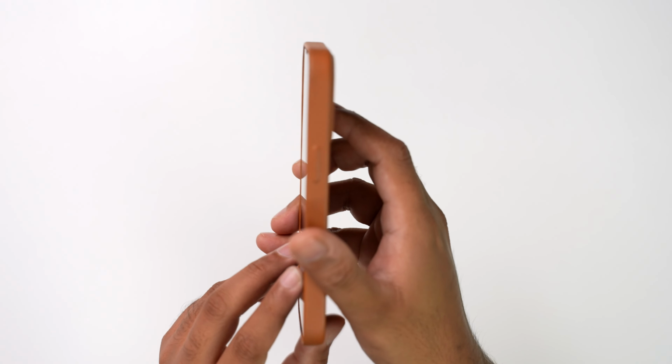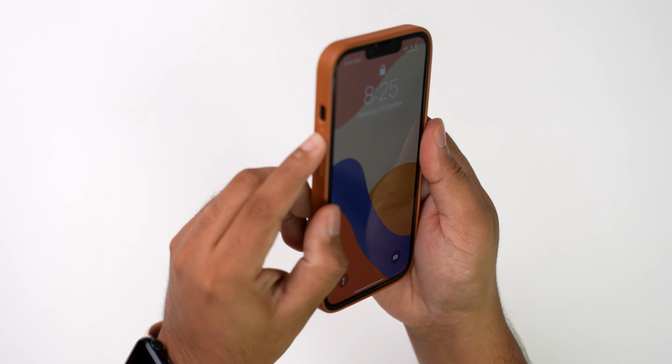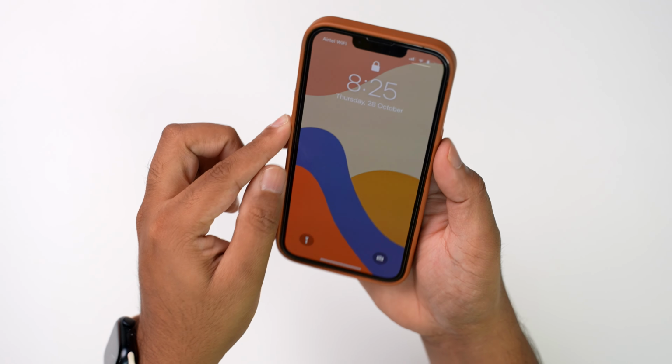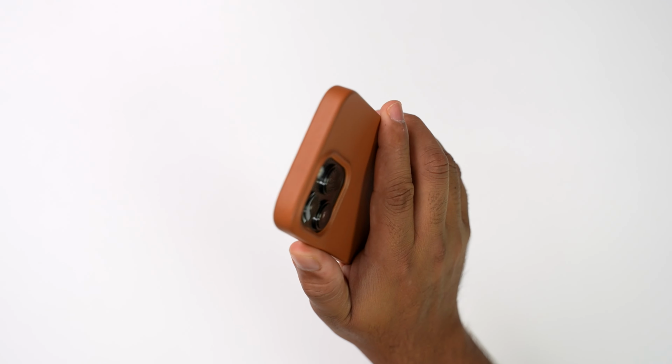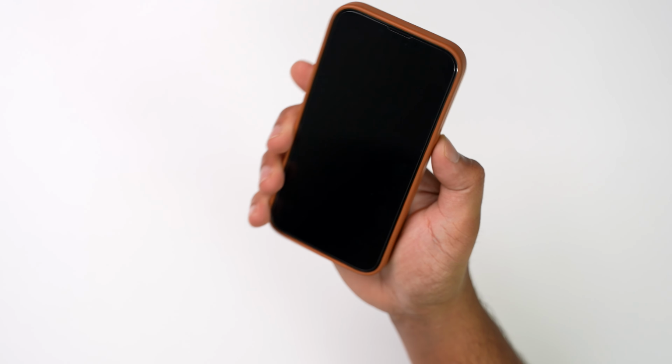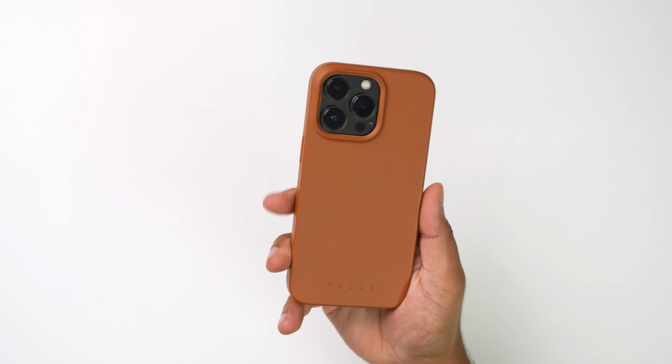The buttons are now good and soft from the starting, so you no longer have to wait for leather to break in like on some of the other leather cases, which is good. Unlike previous Mujo leather cases, this one doesn't leave the bottom part open. Now it truly gives you all-round protection.